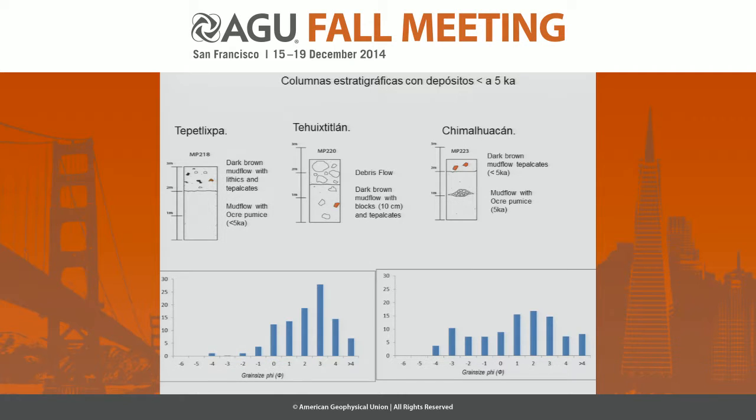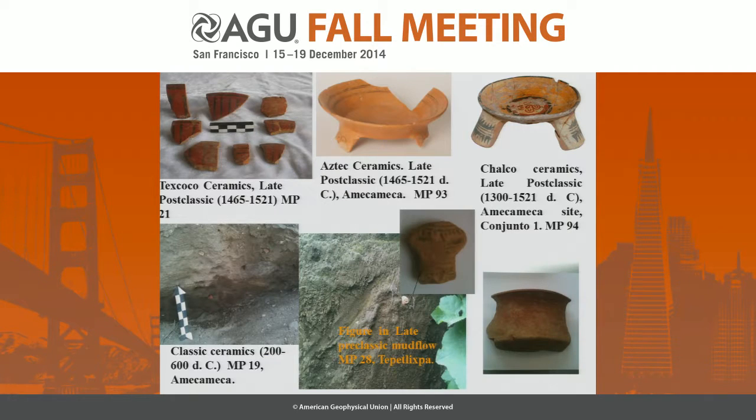But we've also got these younger deposits on top of these, and these have what we call tepalcates, which are pieces of ceramics. So these are obviously in areas that were populated a long time ago, and I'm going to show you that in a second. When we look at the grain size analysis of the near facies, we can see that they're bimodal. But the distal deposits are a lot finer grained because they're mixed with a lot of water.